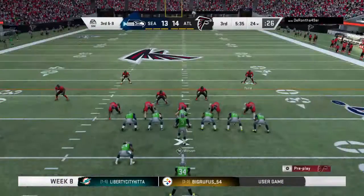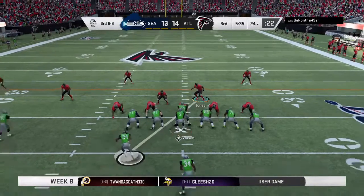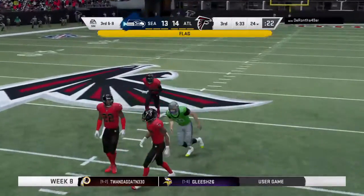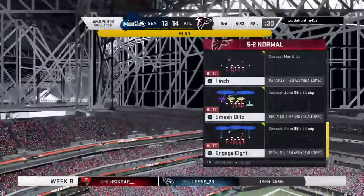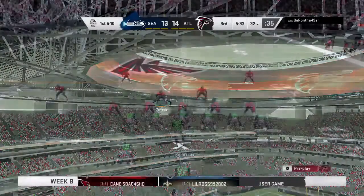So the failure to connect on second down, that leaves them staring up here at a 3rd and 8. Now Wilson. And it's incomplete, broken up. But there is a flag down. Let's see what that's about. Some boos coming down right now from this home crowd after that call. Yeah, and that was because of the pass interference call.